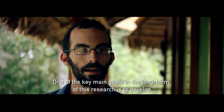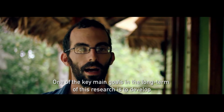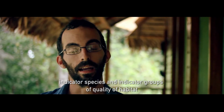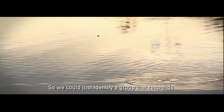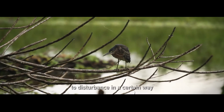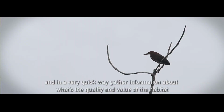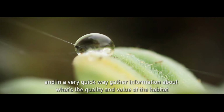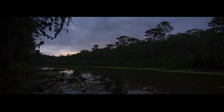One of the key main goals in the long term of this research is to develop indicator species and indicator groups of quality of habitat. So we could just identify a group that responds to disturbance in a certain way, and then we could use that to go to different places and in a very quick way gather information about the quality and value of the habitat in terms of conservation and biodiversity.